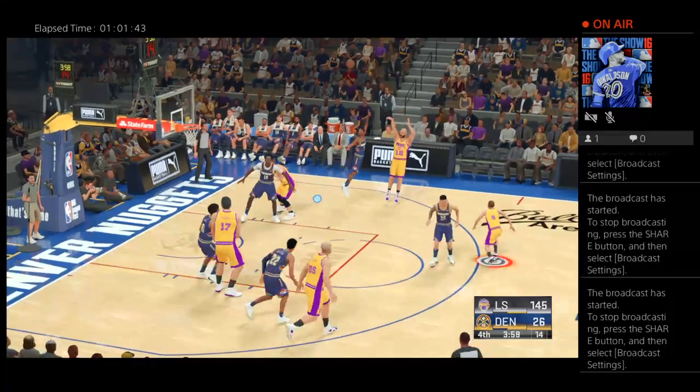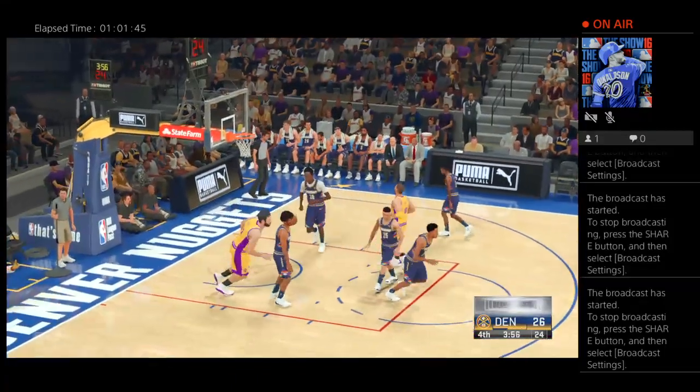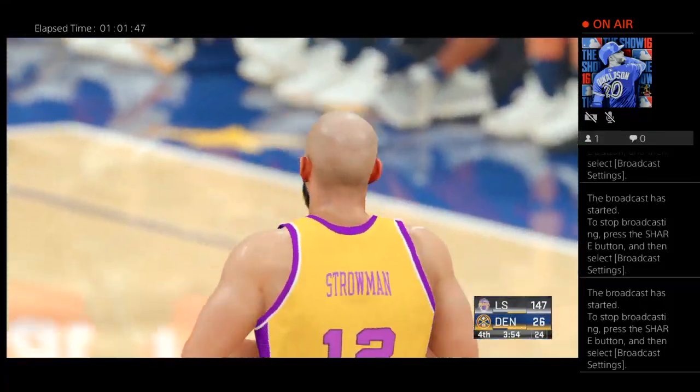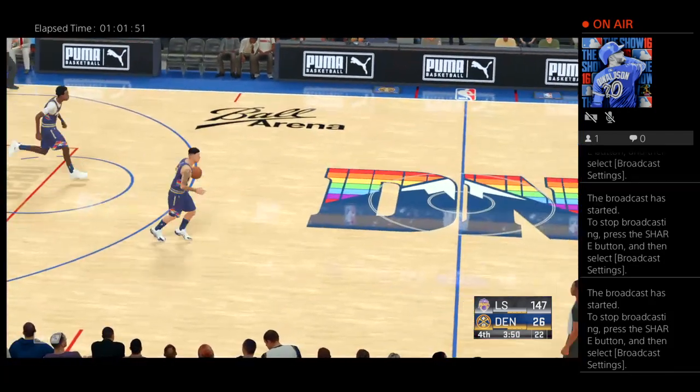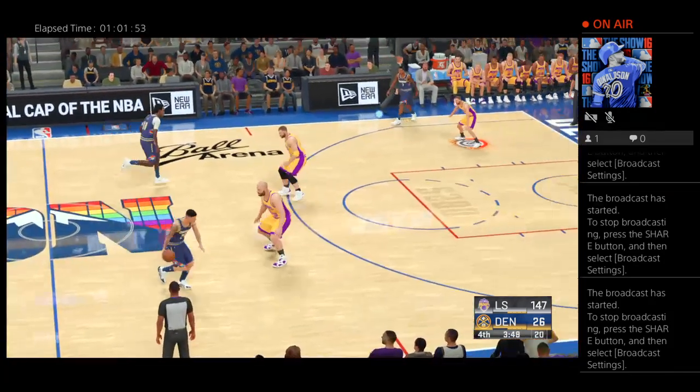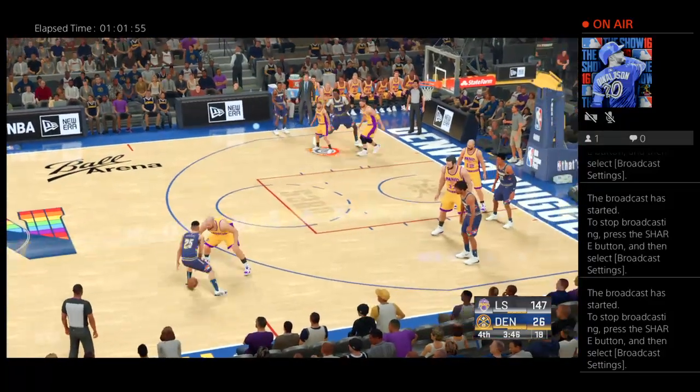Here's Lee. Lets it go from the wing. That one goes. Count it. If it ain't broke, don't fix it. They should continue to ride the hot hand. And here's Denver. Here's Rivers.